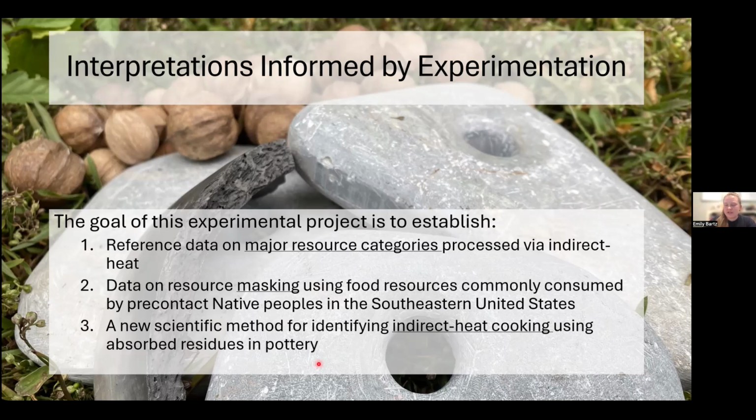And then the third question, I was looking for that absorption pattern: what does indirect heat cooking look like in the profile of the vessel? So all the experimental work that has been done using replications and organic residue analysis was done with direct heat cooking. So I was interested in comparing those lipid absorption patterns via direct heat and indirect heat boiling with soapstone slabs.